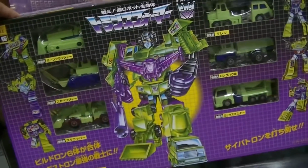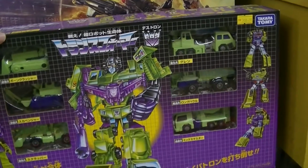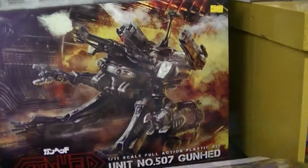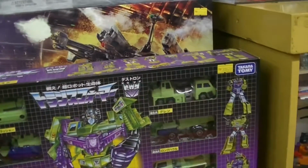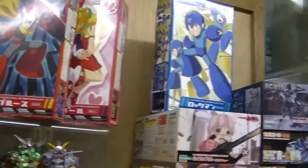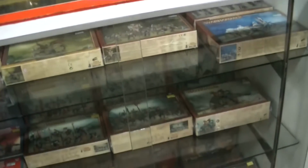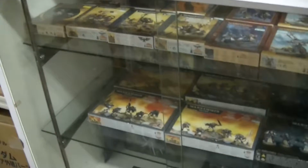There's a G1 here of the Destructicons. Oh, sorry, Constructicon. Devastator here. Yeah. The early stage of the Transformers. What do you think about the Michael Bay Transformers? Quite interesting. The control of the Transformers changed to another form. Everything changed. Everything changed.